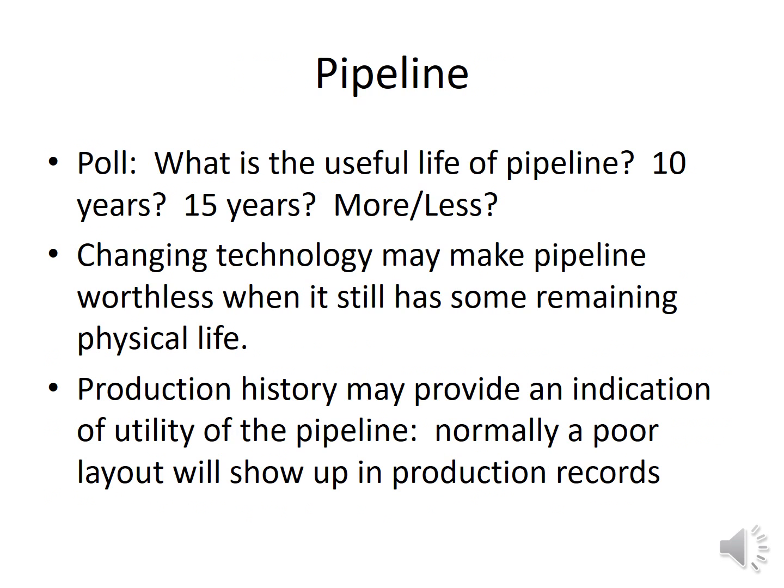To wrap up, I do want to talk about pipeline for a couple minutes because I think it really interests people how we look at pipeline. Who uses their pipeline for 10 years, then changes it all out? Nobody's doing that. Well, some people are doing that. 15 years? No? Yeah? I mean, it's difficult to tell what the useful life of maple pipeline is.